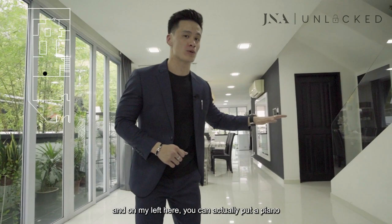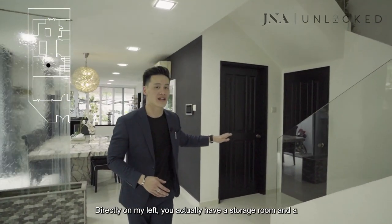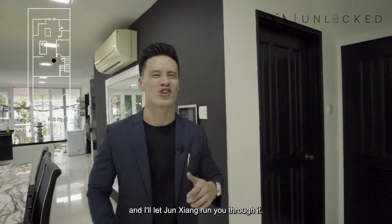Alright, so now we're entering the second segment of the living room. And on my left here, you can put a piano or even a display cabinet for yourself. Directly on my left, you have a storage room and a granny's room slash guest room. Directly behind me, we have the kitchen area, and I'll let Sheng Siong run you through it.